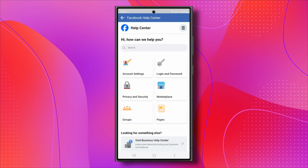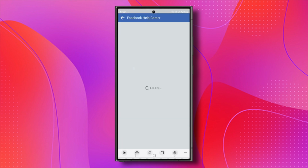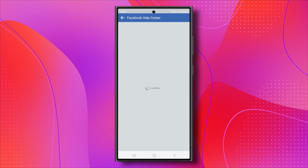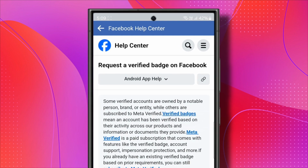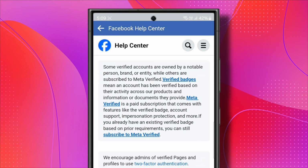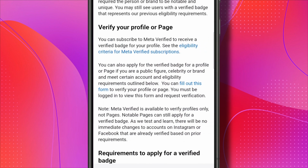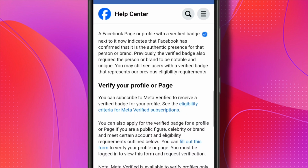In the Help Center, use the search box to type Request a Verification Badge. Click on the option Request a Verified Badge on Facebook. You can verify your Facebook account for the verification badge or meet the criteria to verify your account. The Meta Verified badge confirms that an account is the authentic presence for a person or brand. Meta Verified is a paid subscription service that validates and authenticates the account. This subscription includes a bundle of features and benefits available for both eligible profiles and businesses.